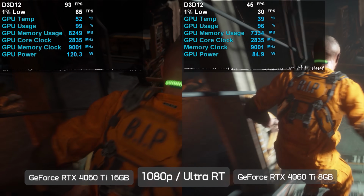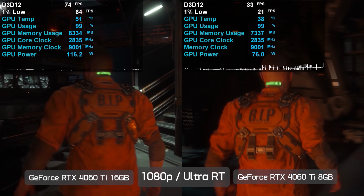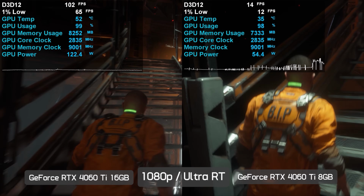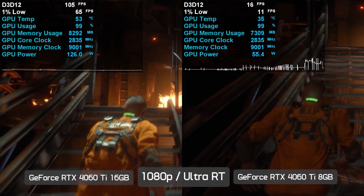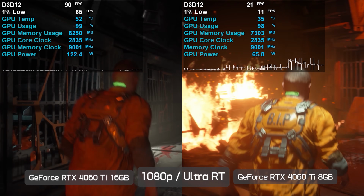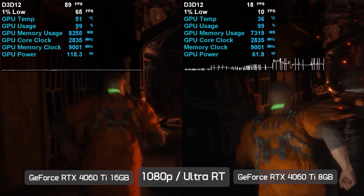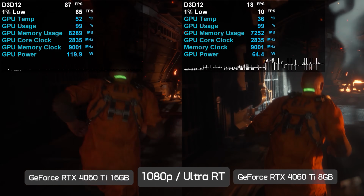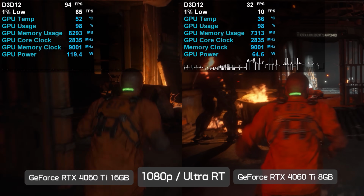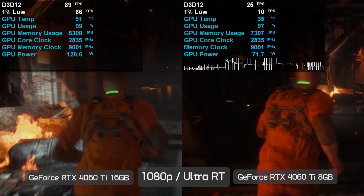And once we fill up the 8GB buffer on the 8GB model, you can see that the frame time graph just goes to hell there. Massive stuttering, completely unplayable, and the frame rate itself completely tanks. Whereas we're well over 60 FPS on the 16GB model, around the 80 to 90 FPS range. And that just goes to show how limited the 4060 Ti can be by that 8GB VRAM buffer. You do not want to see situations where the card could be producing around 90 FPS, but it's unplayable because it runs out of VRAM.